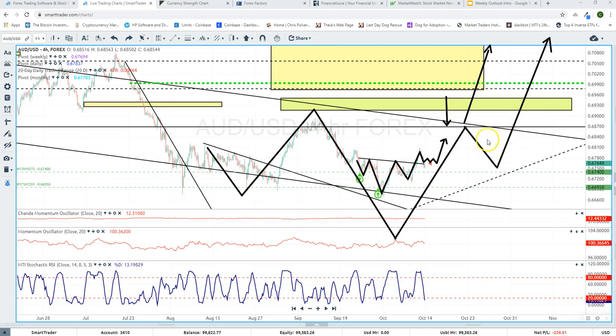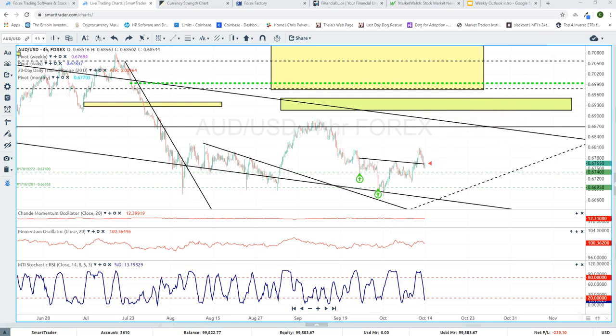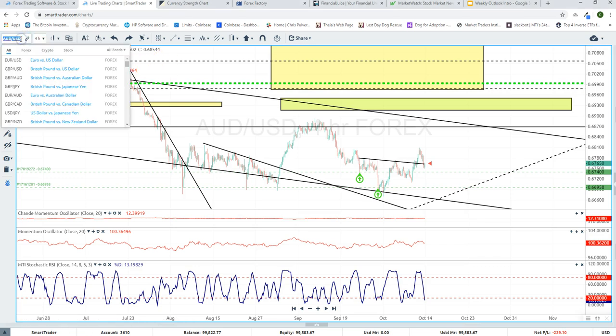If it is an inverse head and shoulders or a bullish head and shoulders, that's good too. I'll still look to reposition myself over here for a right shoulder and then take it up towards the neckline break and this channel break. And this might be a trade that takes us into 2020, but hopefully kicks us off with a nice push against the dollar. So I'm still liking long on Aussie dollar.